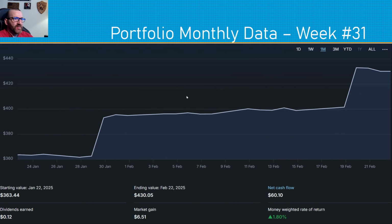Now we have our monthly data for week 31. This is from January 22nd, 2025 to February 22nd, 2025. We have a net cash flow of $60.10. So that's two $30 deposits over that monthly period. We have one back here on January 29th, and then the recent one this week, February 19th. Those two together equal $60. So every 3 weeks, $30 gets deposited into the account and gets allocated to our assets.